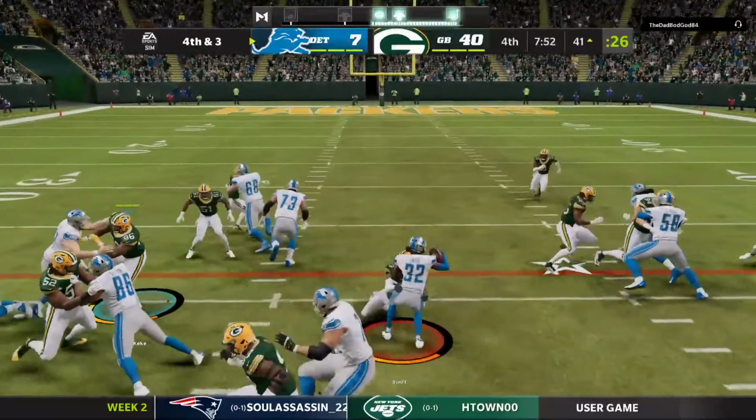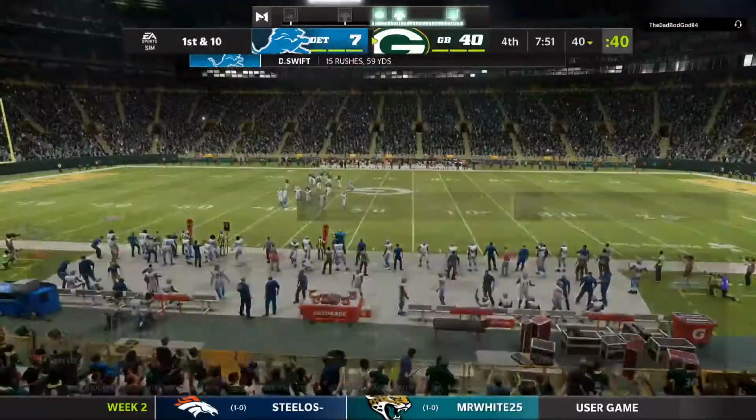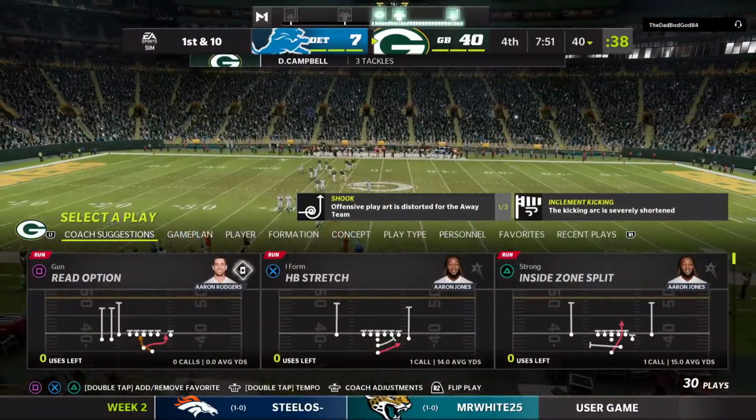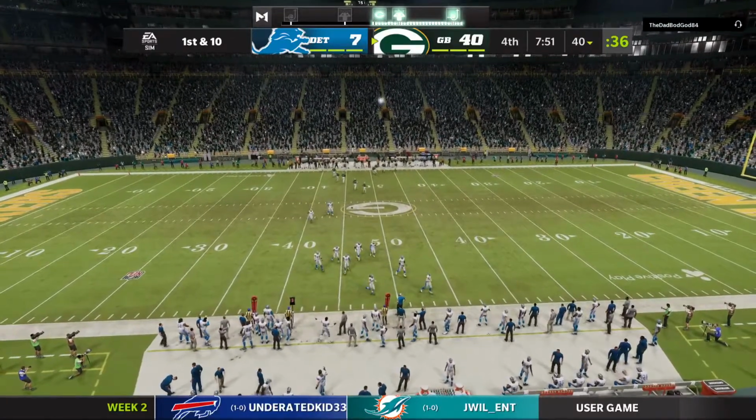They'll try it now with Swift. And I don't think he got there. He did not. They stop at a yard shy. He needed 2. He only got 1. And the Packers D comes up with a big stop.